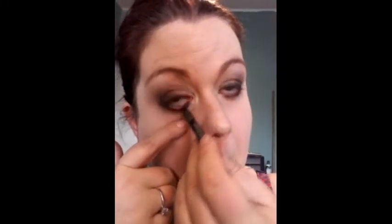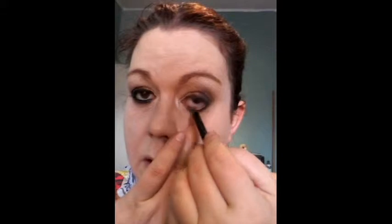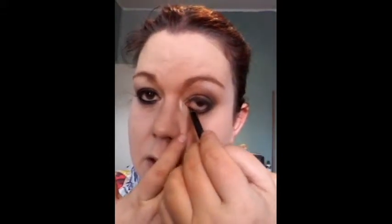But I take and line that lower waterline with that black liner that I love from L'Oreal, both waterlines, and then I'm about to line my upper waterline. So look away if this grosses you out, if it creeps you out and you can't watch somebody else do it. I'm giving you fair warning. Look away. I'm still doing it, so don't look yet. Look away.